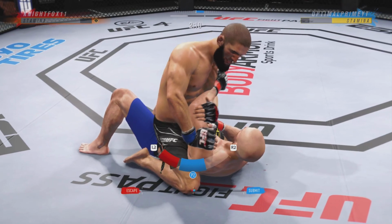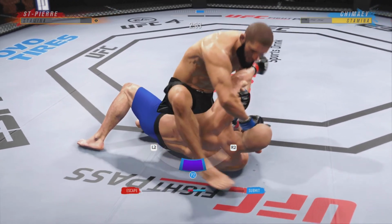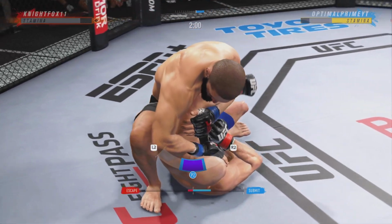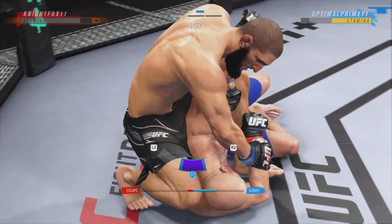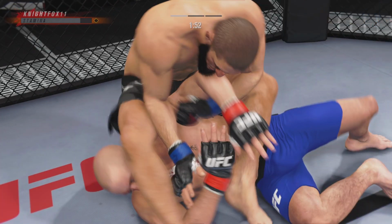Oh, now trying to isolate an arm, DC. He needs to move his hips back to cover. He cannot allow him on that angle. Oh, wow, oh! You gotta recognize that when a guy starts to put his feet on your hips, you gotta move him off. Now he falls back into the finishing position.